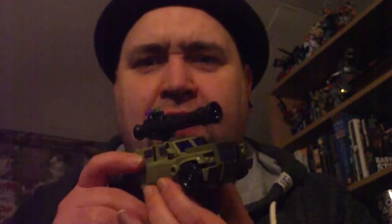And so, when we saw the pictures of the characters in the cartoon, it was like, no way they're going to be able to make a toy of that. You know what? Hasbro, Hastek, Takara, they made them. And this one is Swindle. Okay, so it's a nice little SUV car.